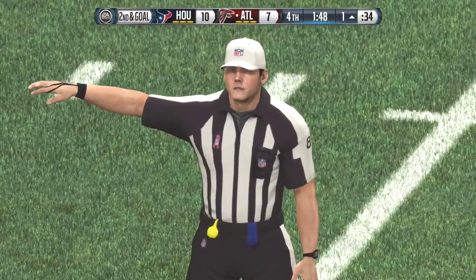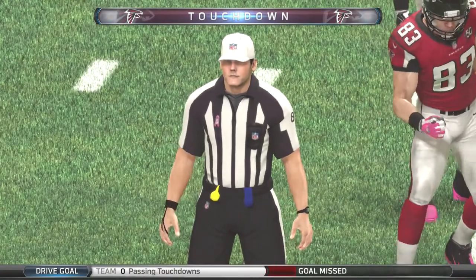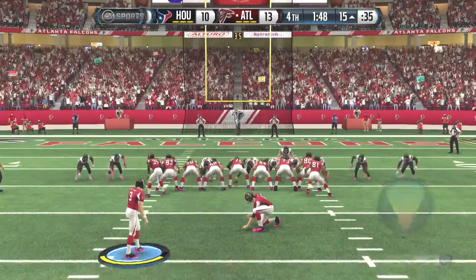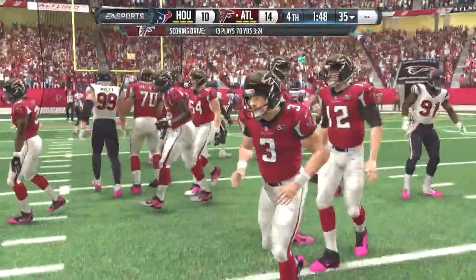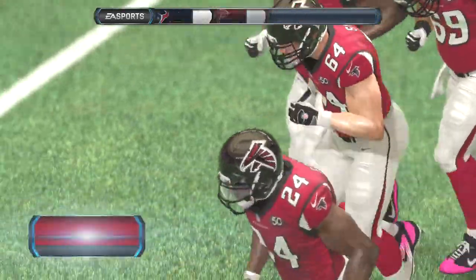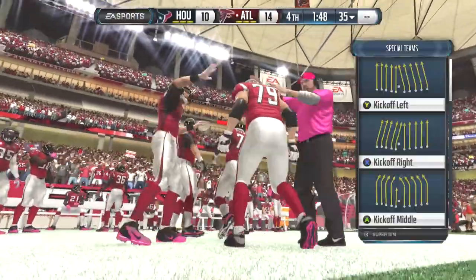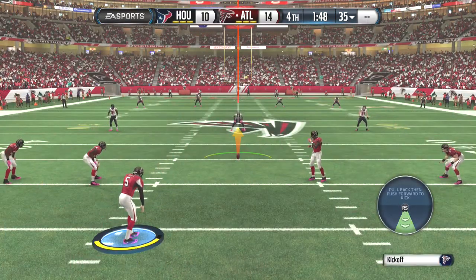Offside. Defense. He'll decline the penalty and let the play stand. The Falcons for the extra point. Extra point is good. So we've got a kickoff coming up, and it's all about defense now as they've taken the lead late in the fourth. The Texans ready to take that football down the field.